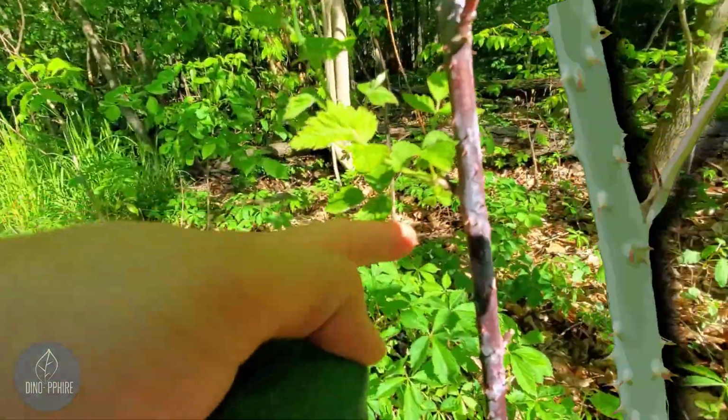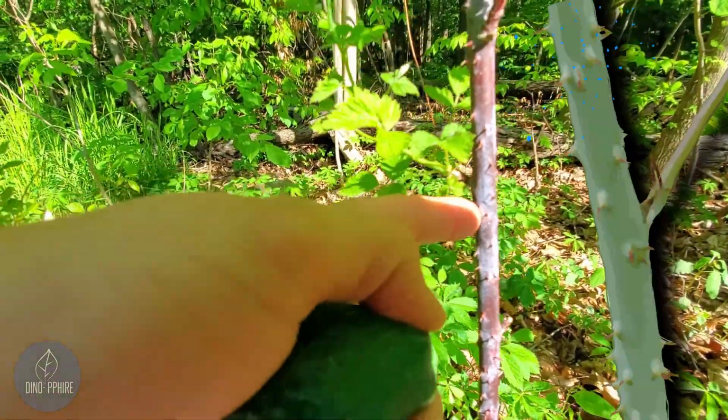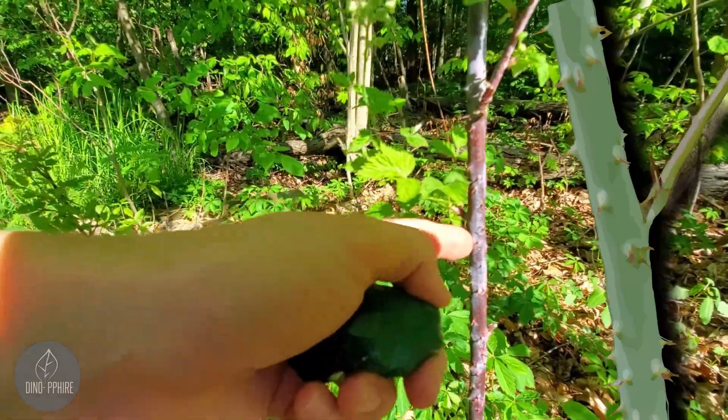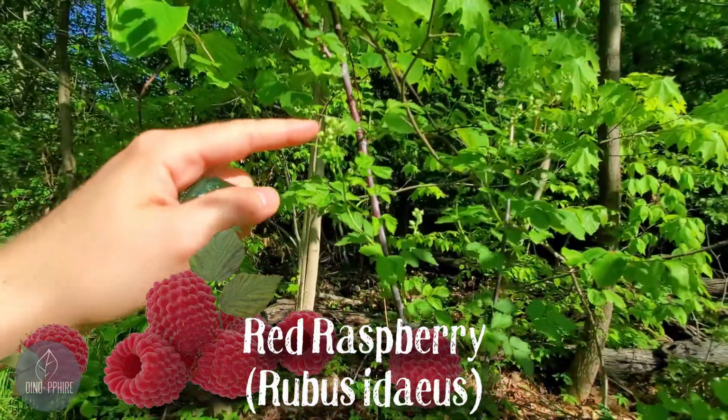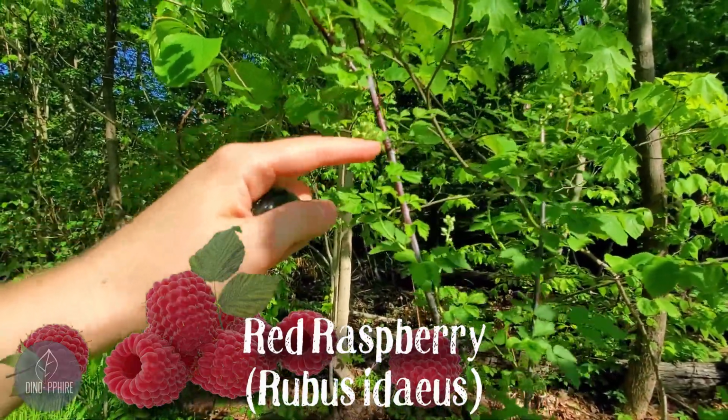The difference with this one is that it has prickers on the stem. See those prickers? And this is a bush. Mommy, this is not poison ivy. This is a type of wild raspberry. You can see the flowers here. It looks like one of our favorite raspberry plants that we like to grow in the garden.